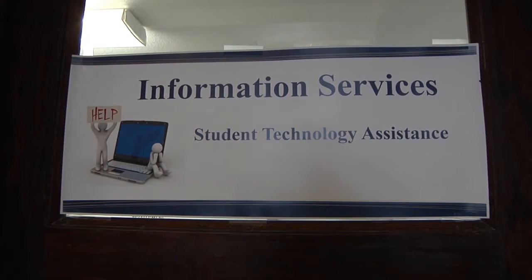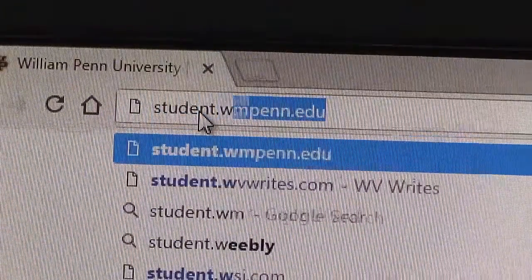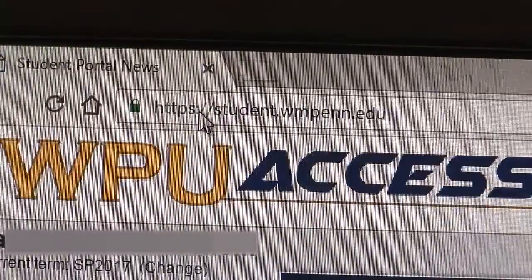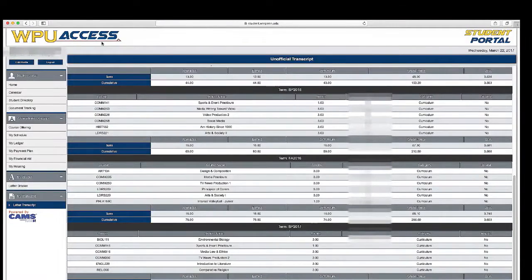Mike Foster, Information Systems Administrator, explains why. Making the university run better, as well as cost. WPU Information Services has been working on this project since spring 2014, and the decision was made by the end of that year to start switching to CAM's Enterprise.